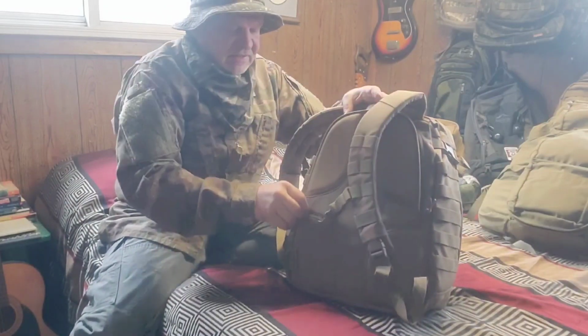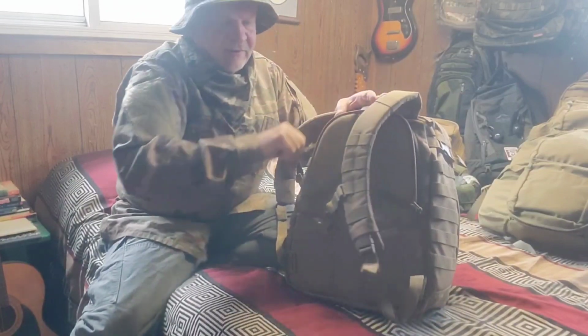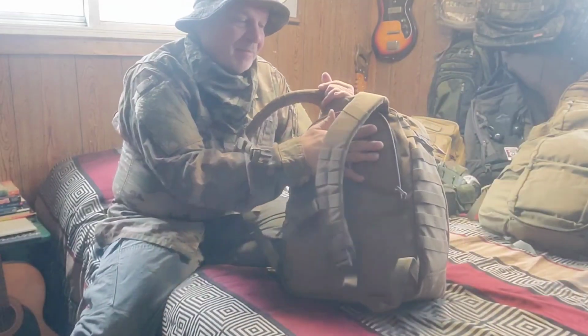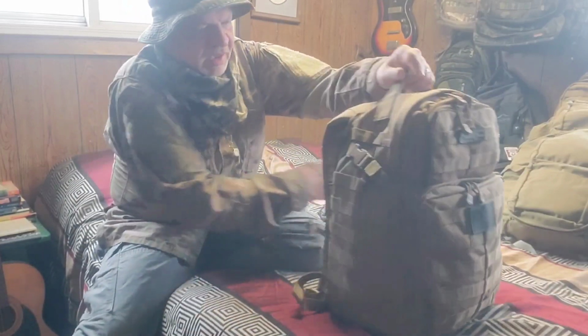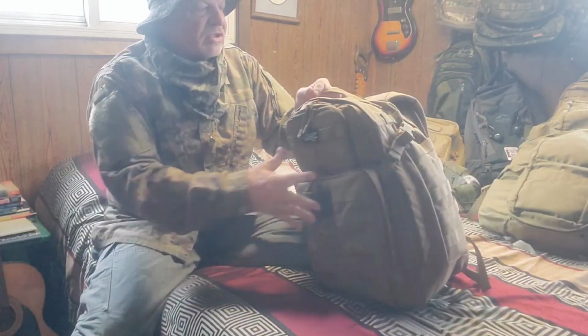It actually has a zippered thing on the back here, which you could have a water bladder in, but I don't like those. I'd rather have a water bottle, canteen kit kind of stuff. But I might put some maps in there or other stuff sometime, or just keep it for padding. But yeah, it's a really good pack. So I'm just gonna unload it all, and I'll show you everything I have.